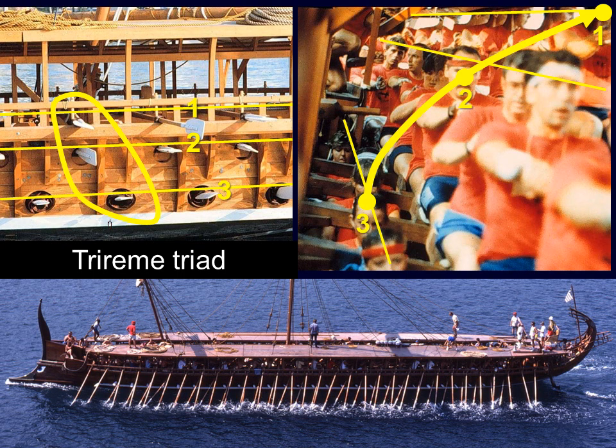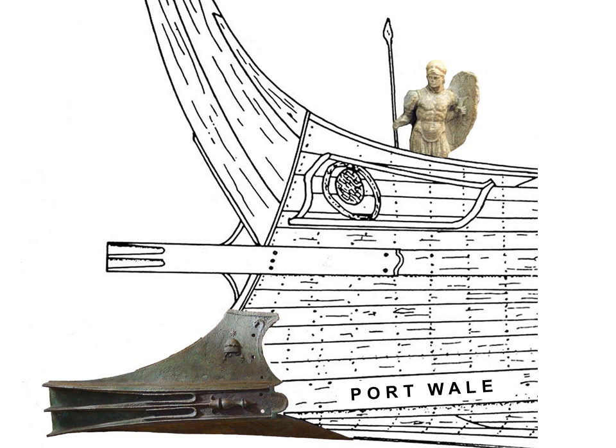The key to this missile's warhead was its ram. And it can be deduced from this weapon, from a slightly larger ship than a trireme, which was found in Atlit Bay, south of Haifa, off the coast of Israel in 1980. The Atlit ram, as it's called, weighs 1,028 pounds, is made of a very high quality bronze, 9 parts copper to 1 part tin, and preserves inside its hollow casting a web of 16 timbers that once connected the ship's bottom to the warhead.